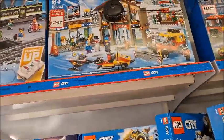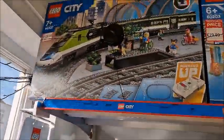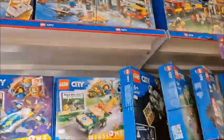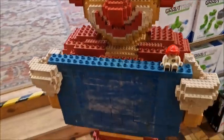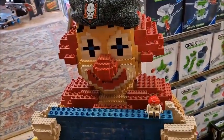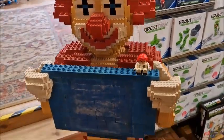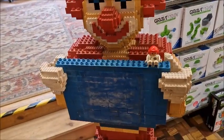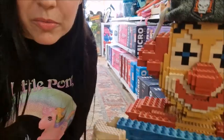Got the big one. Oh, look at the train. That train is amazing. It's huge. We've got a little Lego clown here. I think he's actually pretty much nearly as tall as I am, which is worrying. He might even be taller. Let me have a selfie with him. We'll find out. Actually, I am taller, which is a shock, because I'm not really taller than anyone.